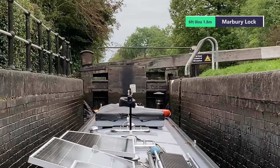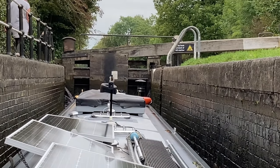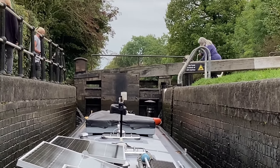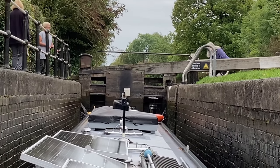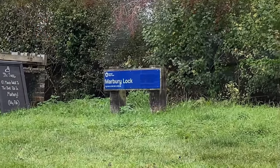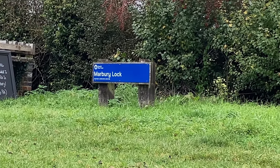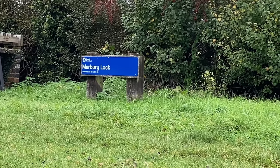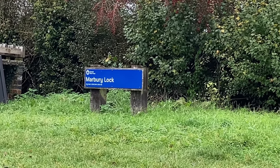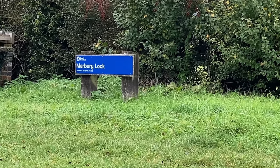And we're in our first lock of the day. This is Marbury Lock. It's the first of about three or four before we get to Grindley Brook. But the advantage of travelling in company, of course, is we've got the lovely ladies to help us up through the lock. Now, it's interesting that when we got to Swanley and Baddeley locks, there were no lock name signs on the locks. Now we see why. It looks like CRT are putting new lock name signs up at all the locks along here. Still not sure I like the blue. I think I preferred the white.